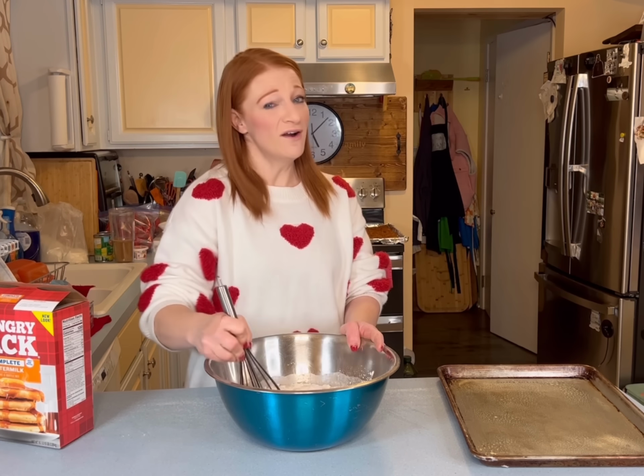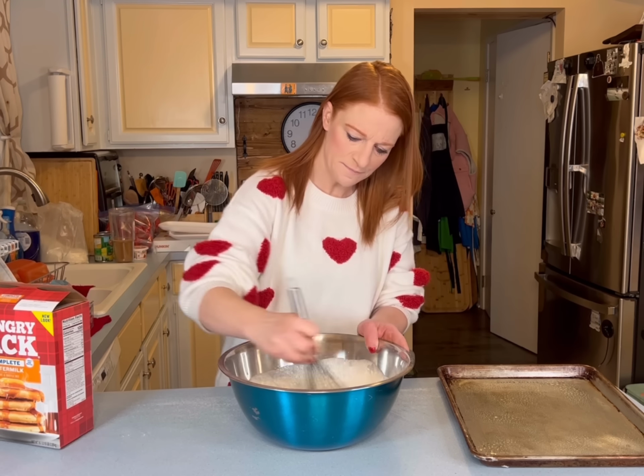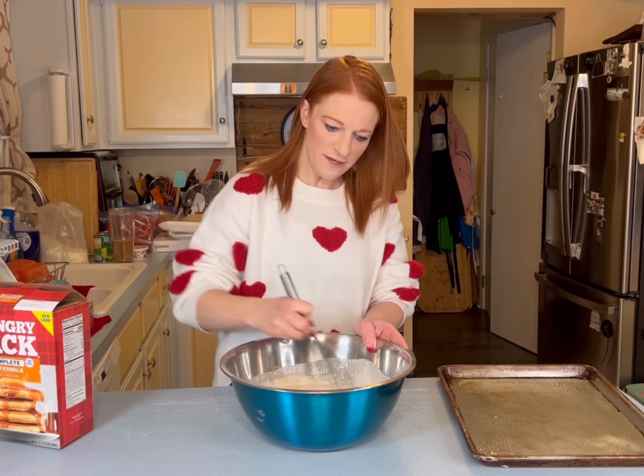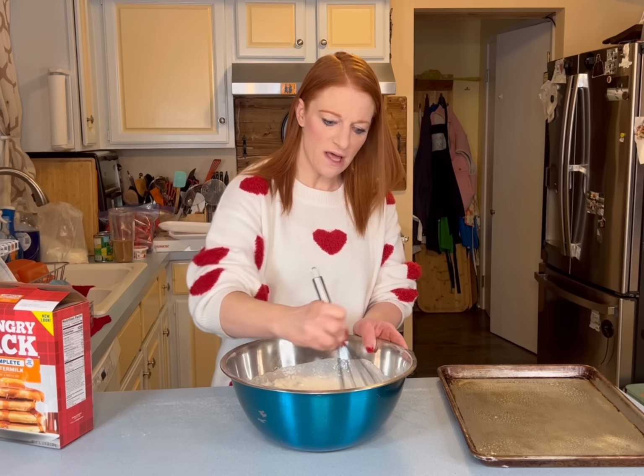I cooked up the heart-shaped nuggets while I was getting ready. So those are ready to be packed up for lunches. All right, with sheet pancakes, I have found I do like a little bit more water than the recipe on the pancake mix calls for, so they don't get dried out because they cook up fast.